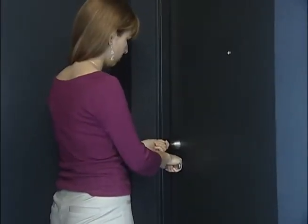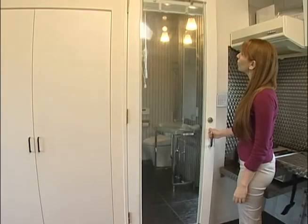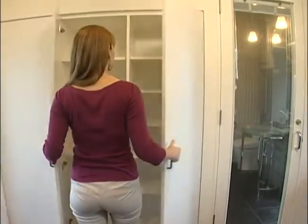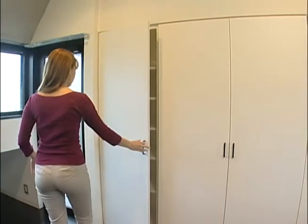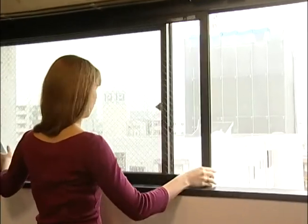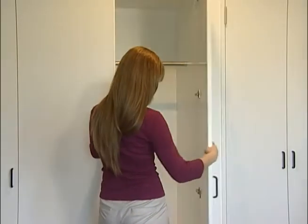The first things we want you to check before you decide on a place to live are its facilities. Do the keys work? Do the doors open and shut properly? Are there any problems with window sashes or construction? Make sure you check these basic facilities yourself. If you notice a problem, contact the rental management company immediately.